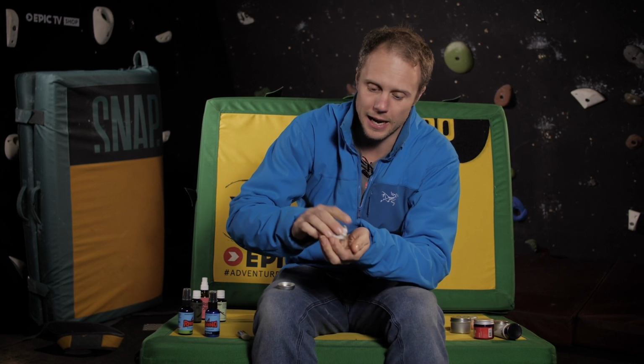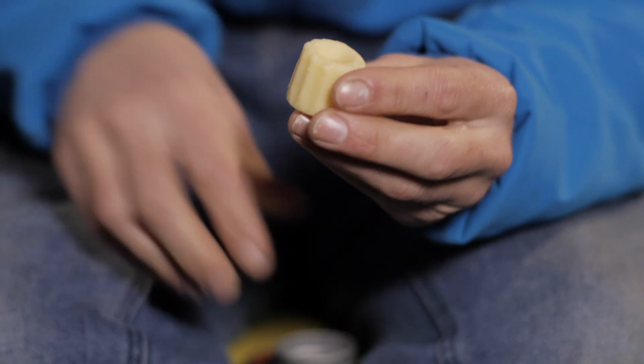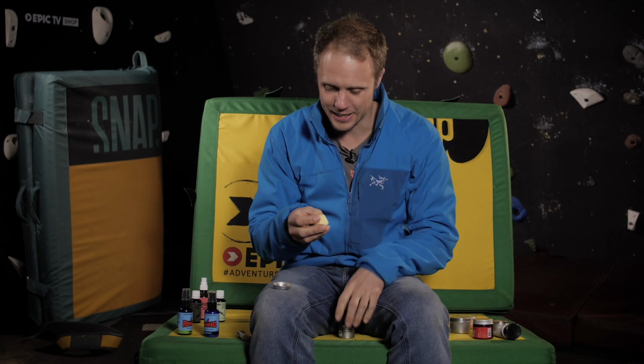And if I can get it out, wait, hang on. There we go. You can see it's kind of that lovely yellow texture and color. It smells, I think, absolutely fantastic, but it is very thick. So what I tend to do is put it on in the evening and then let it soak in and then wake up the next morning with new skin.